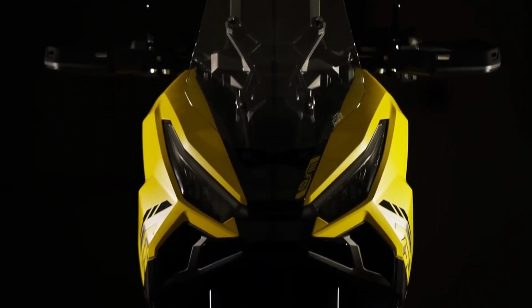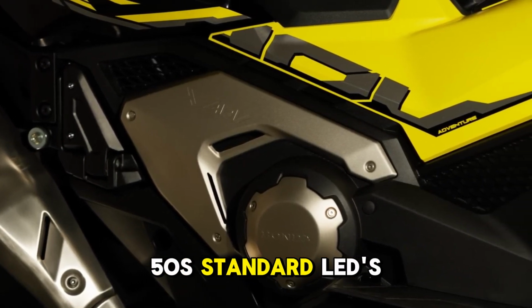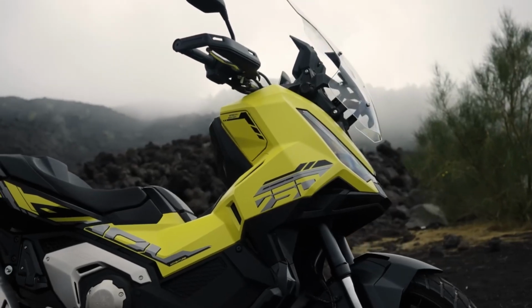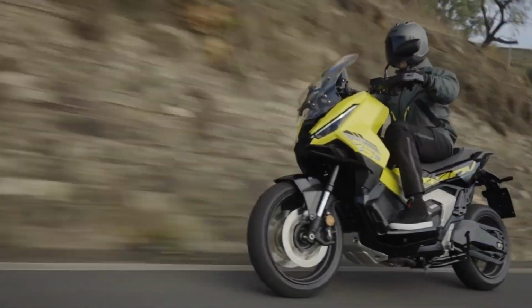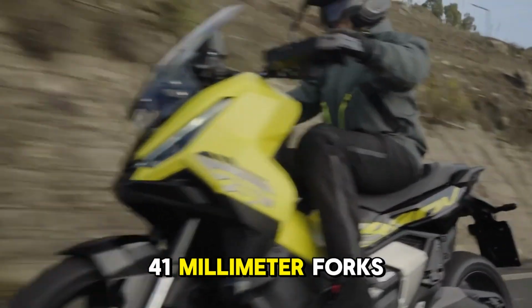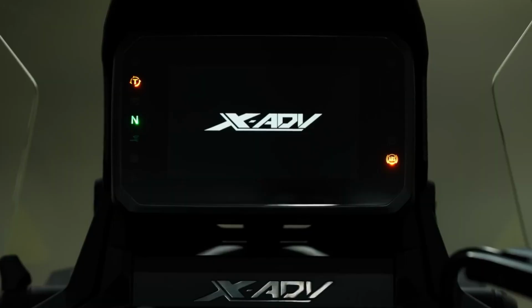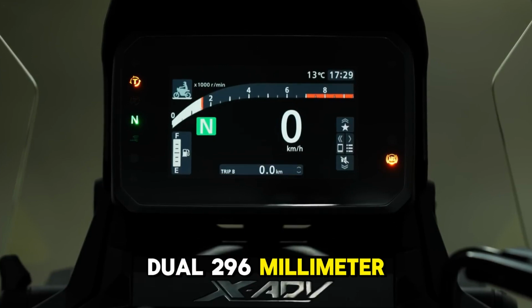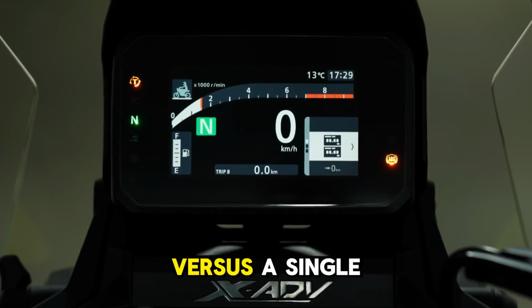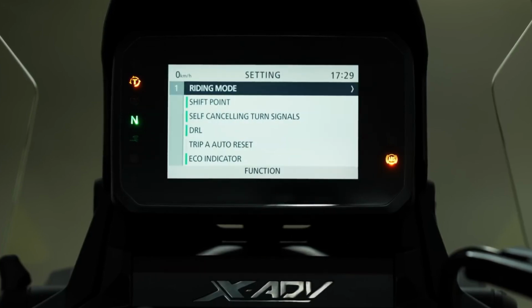The 750's TFT dash is slicker, and you get projector LED headlights versus the 350's standard LEDs. Handling, the 750's got bigger wheels, 17-inch front, 15-inch rear, versus the 350's 15 and 14. Pair that with 41mm forks and a ProLink rear shock, and it's more stable on rough terrain or high-speed corners. The 350's suspension is solid, but it's not as planted off-road or on highways. Brakes, dual 296mm discs up front on the 750 versus a single 256mm on the 350. More stopping power, period.